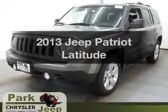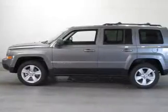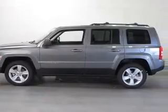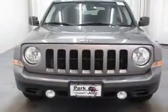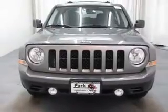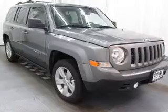Get noticed in this 2013 Jeep Patriot. If you're looking for an automobile with great attributes, look no further. With an efficient four-cylinder engine, the powertrain includes four-wheel drive connected to a smooth shifting transmission. Brake safely with the anti-lock braking system.